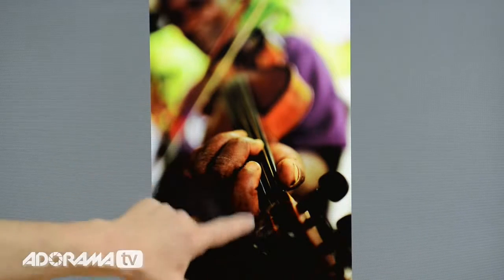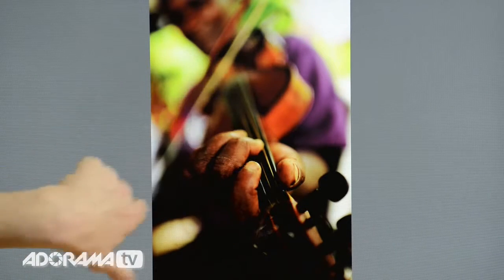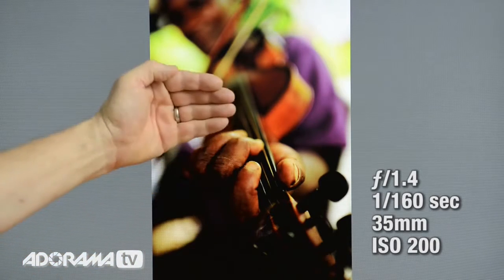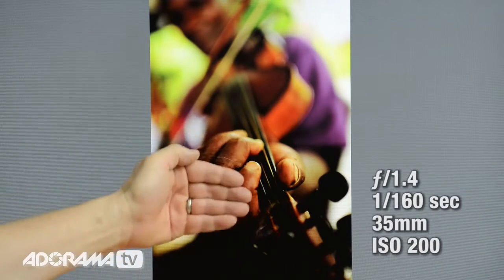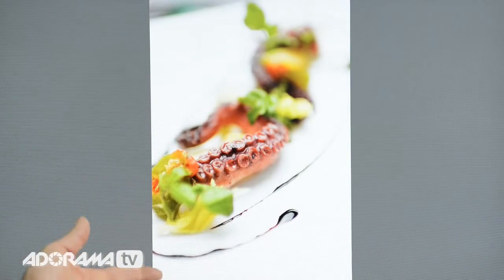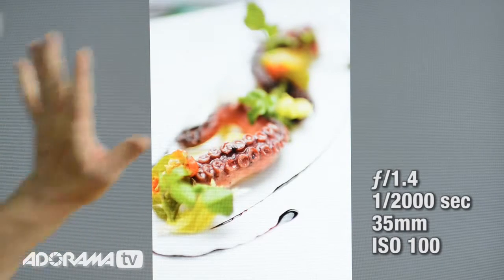The hands on the frets of this violin here down in the cafe. I don't need to necessarily show the whole musician, just the evocative nature of music by dropping a crucial piece of the focus on the hands, letting everything else go into texture. Same thing here with the food, okay? Limited depth of field, critical focus here, and then the background goes out of focus.